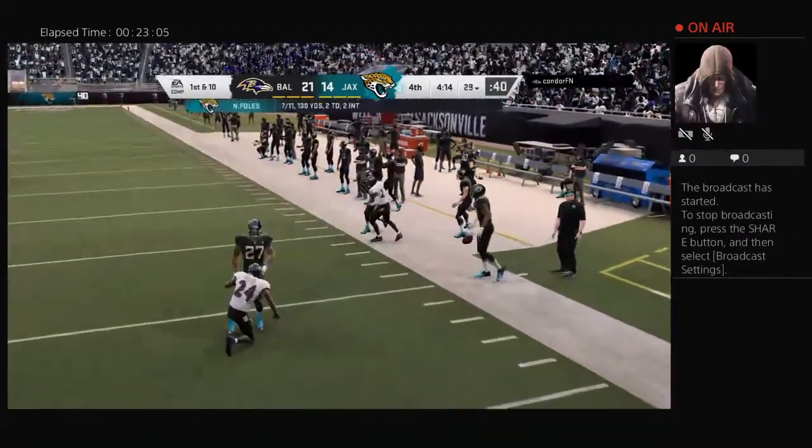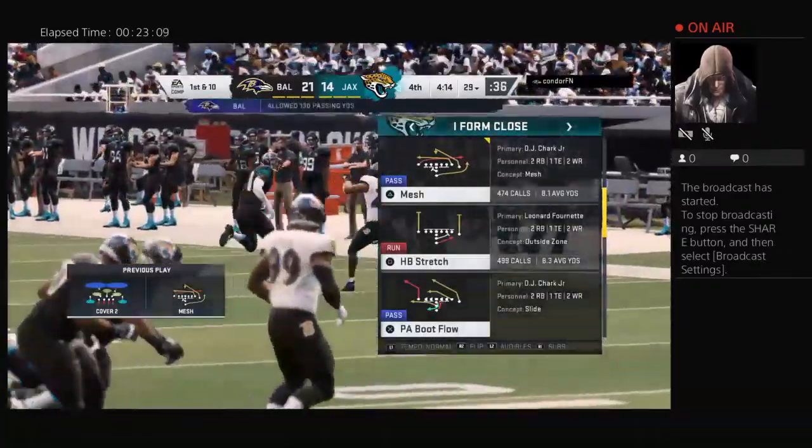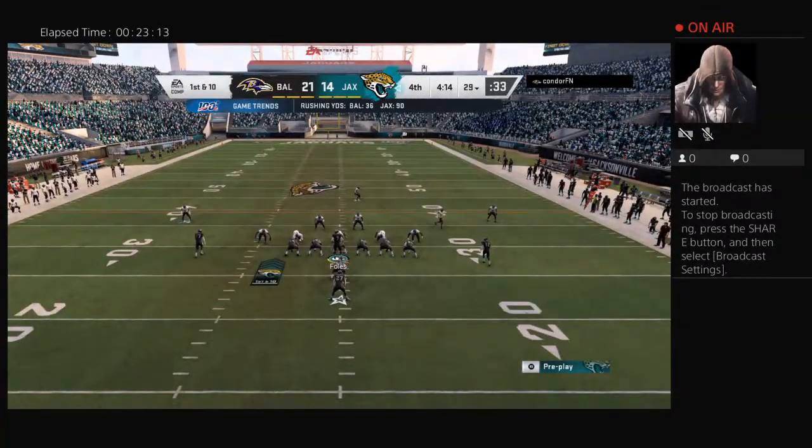And now the throw taken in by Chark. And he'll be out of bounds just shy of the 30. 16 yards that time on the pickup for the Jags and a 1st down.